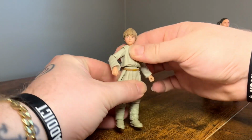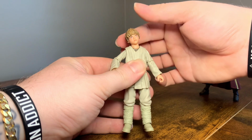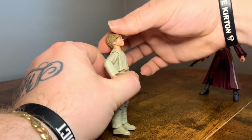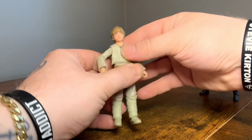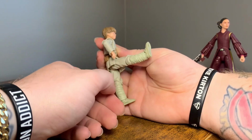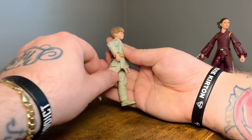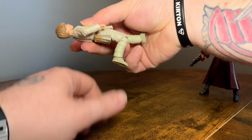He's got a little bit of ab crunch, not a whole lot. Some side to side. It's got a little bit of head tilt, so you get a little bit of expression out of there. That's nice. He can look up about that far. He can look down. Pretty good head articulation. He can kick out right in front of him. His robe is a softer plastic, so he can kick out no problem. He's got pretty good range of kickback here, actually. And he can get a bend slightly below 90 degrees there at the knee.